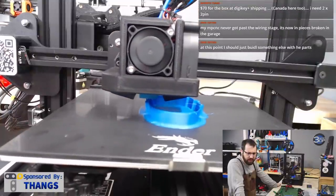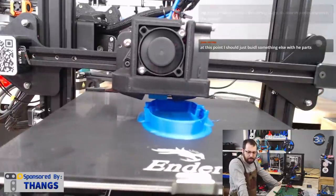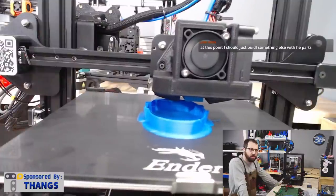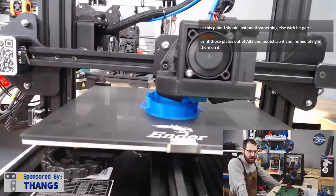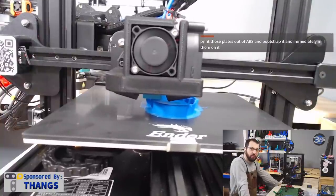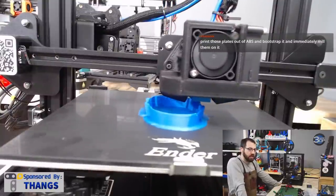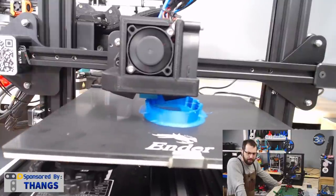My MPCNC never got past the wiring stage. It's now pieces broken in the garage. Oh, that sucks. That's kind of like my V2. So Tallboy was originally a 2.2 and it sat there unfinished, just needed wiring. Like literally, I had all the wiring. If you looked at it, the printer was done, but I needed everything underneath the hood, and it sat like that for like a year before I ripped it all apart and rebuilt it as a 2.4.